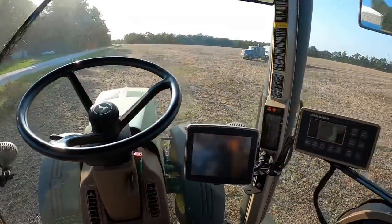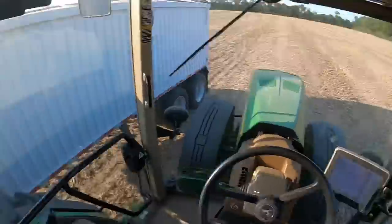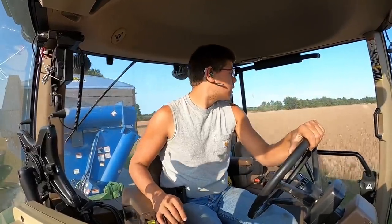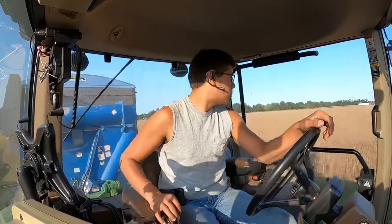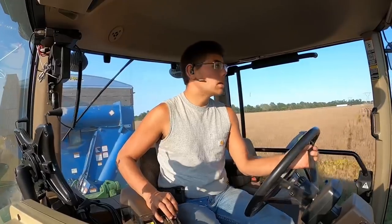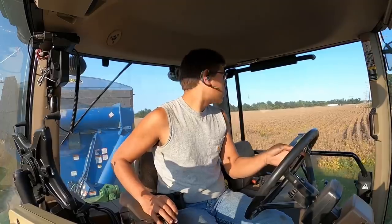Oh, how I've missed you. Just behind him. Grandpa took my truck and pulled it over there. And I'm on my way over there with the grain cart. I imagine we're going to open up tonight and at least get the trucks loaded. Because, well, I honestly don't know. Maybe.